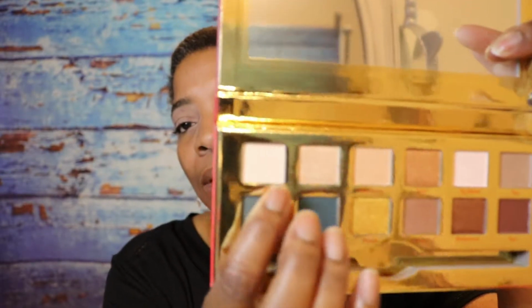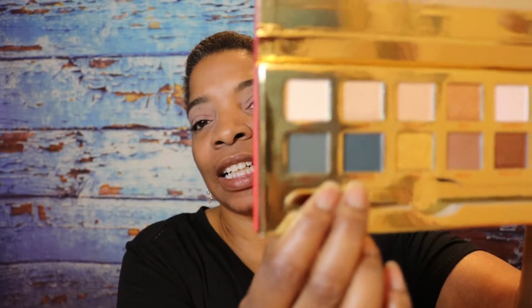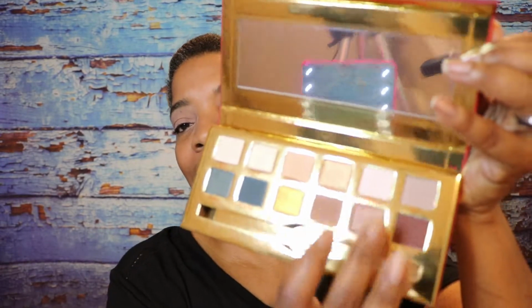So let me see. I'm not good at swatches, so let me see if I can swatch some for you. I'm not going to swatch Delhi because this is a matte, kind of a white matte shade. There are 2 other mattes, Chakra and Darjeeling. Those are mattes as well. Henna and Taj Mahal are mattes. And Tea and Sari are matte. So they have a good balance of matte and shimmers in here.